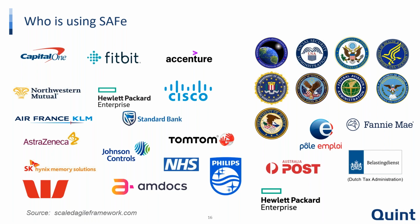And apart from that, we are talking about much larger organizations like HP or Johnson and Johnson, Philips, Westpac in Australia, Capital One, Accenture, or in the European region, AstraZeneca, which is a pharmaceutical company, Air France, KLM, and again in Australia, the Australian Post. These are a lot more organizations.